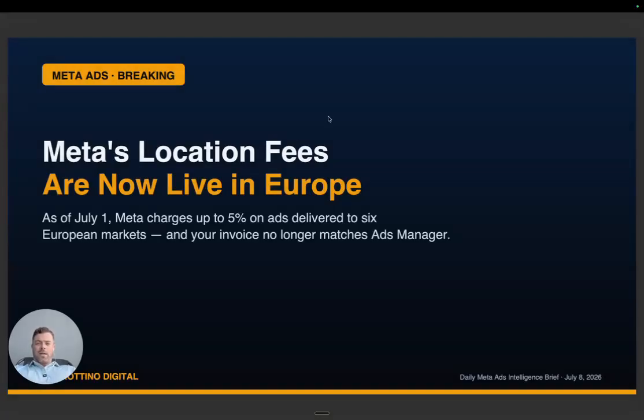So if you run Meta ads, it's very important to stay up to date with the latest changes on the platform. And if you run Meta ads in Europe, as of July 1st, Meta now charges up to 5% on ads delivered to 6 European markets, and your invoice actually no longer matches what you see in Ads Manager.